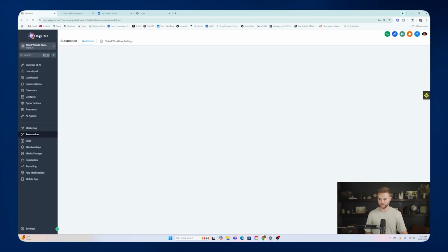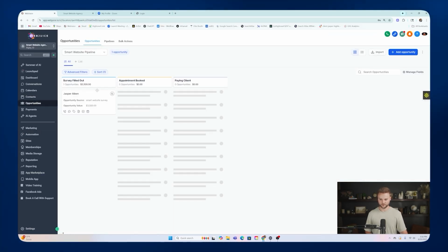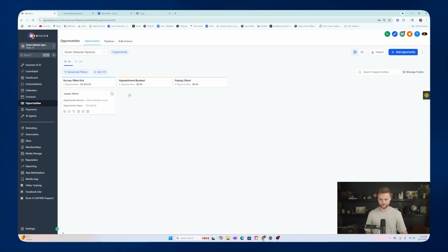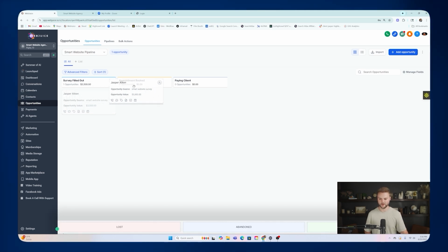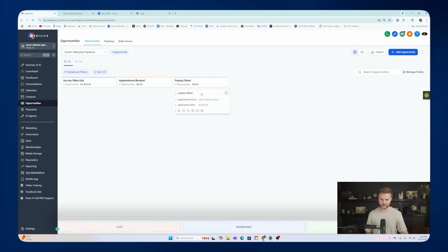And the pipeline will look like this. It's under the opportunities tab, but basically it's just 3 stages for ours: survey filled out, appointment booked, and paying client. Because earlier, you remember I filled out that survey with my name, and so you see I'm under here. If I were to book an appointment, the automation would automatically move me to this stage. And then if I were to become a customer and actually pay for the Smart website, then it would move me automatically to paying client.